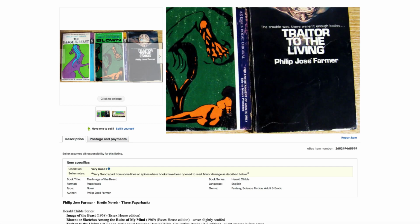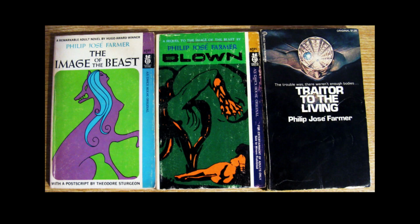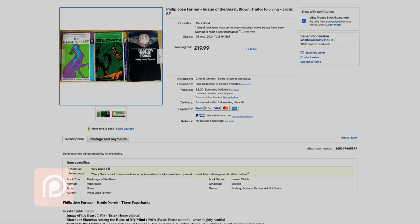This was good. This was a bargain. $19.99. Admittedly not mint copies, but that's three rare Philip Jose Farmer books. I mean, Image of the Beast and Blown go for over £20 on their own anyway, when they're in nice nick. So that was a veritable bargain, and one I missed. I would have had them in a heartbeat.